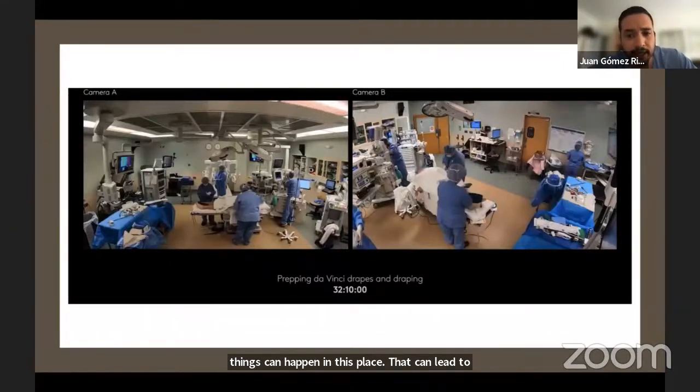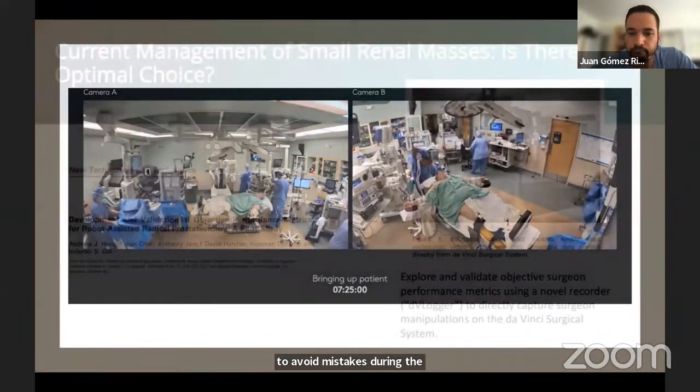Using artificial intelligence and analyzing all these persons in a different way, we can see how they perform. We can identify which error has been committed during the OR scene in order to get better and to avoid mistakes during the preparation of the surgery.